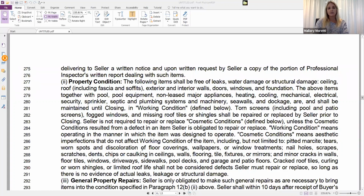On the flip side, if the repairs come back at $2,200, 2 options can happen, and then there's a third as well. So if there's that $2,200, the seller can provide written notice to the buyer and say, hey, Mr. Buyer, I will pay that $2,200, that extra $200, and let's move forward. There we go. If the seller agrees to that, buyer cannot cancel.